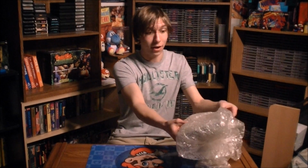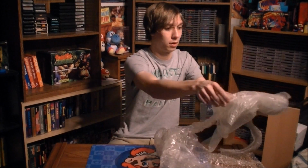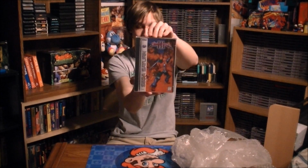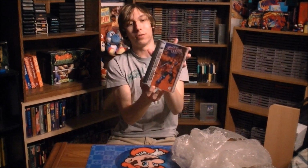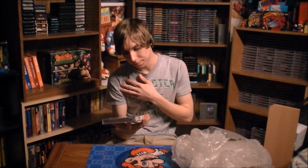So I'll go ahead and show what it is now. I'm going to be very, very careful with this here, because it is actually a factory sealed copy of Shining Force 3 for the Sega Saturn. Now, the only thing that sucks about this deal is that there is no way I'm ever going to be 100% positive that this is a true factory seal, because every company that made Sega Saturn games packaged them differently. And so it's literally almost impossible to tell the difference between a reseal and a true factory seal. So I'll never be 100% sure, which sucks.